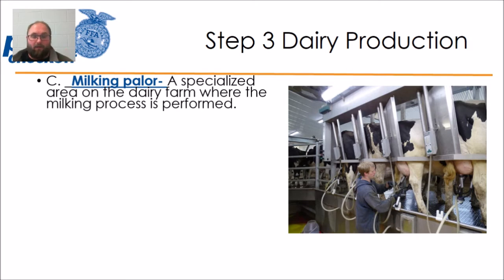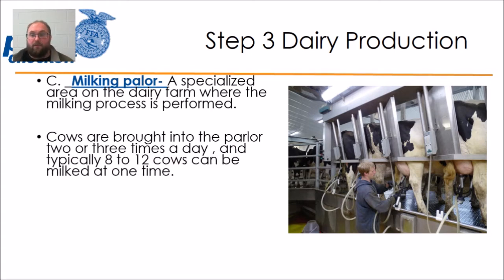It's kind of elevated. They have the milking machines that they attach to the udders of the cow, and they basically milk these cows 2 or 3 times a day. And so milking parlors allow the dairy producers to milk their cattle in a clean, safe environment where they can be closely monitored. Now, a milking parlor usually is set up to milk cows 2 or 3 times a day, like I said, and typically 8 to 12 cows can be milked at one time on one machine.